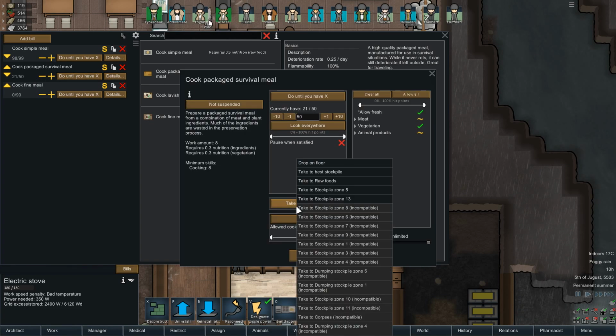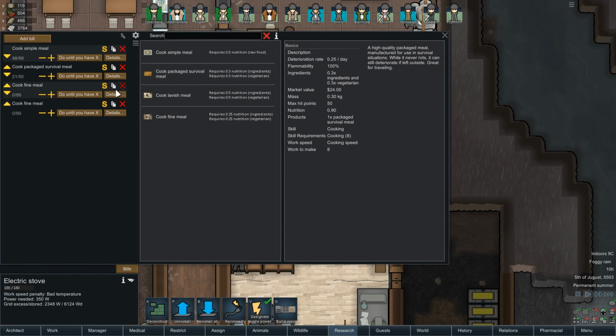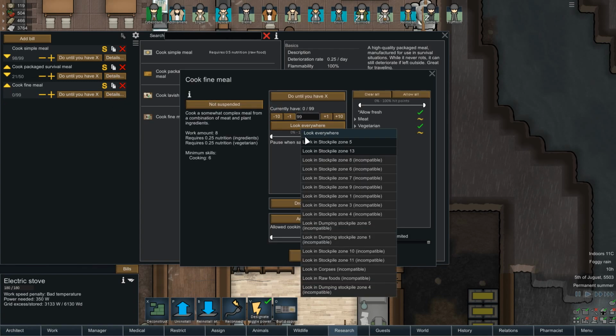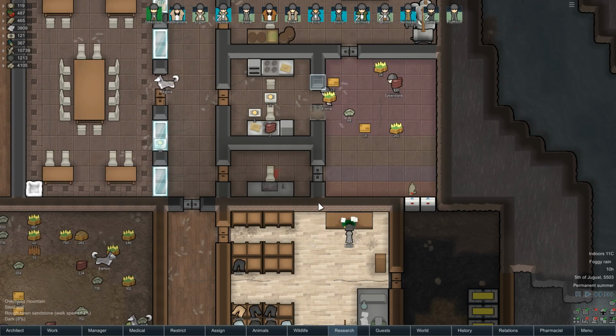Packaged survival meals, drop on the floor. The other meals did get picked up, so that worked out. Simple, fine, fine. Why do we have 2 orders here? Drop on floor. Cool. Mega efficiency.